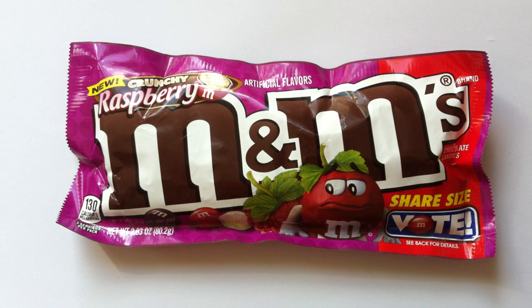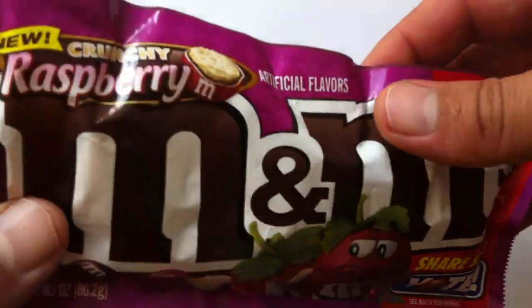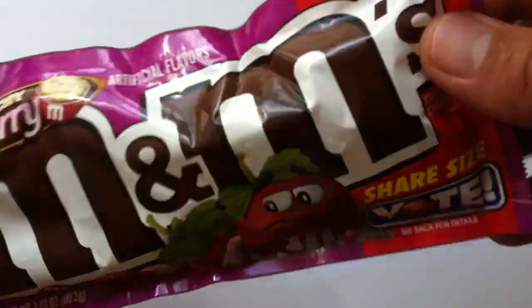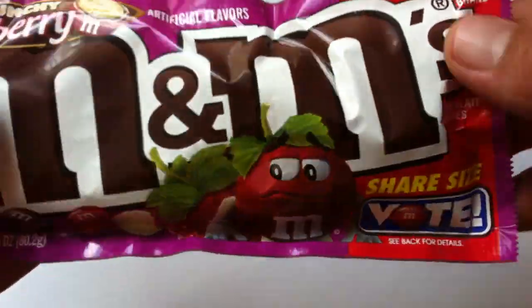I don't know that I've ever seen a crunchy mint. I'll keep my eyes open for it. This is certainly not new. I don't know, hopefully it's not terribly expired. I mean, I guess it's from 2018, so that's not too bad. Anyway, let's get into it.